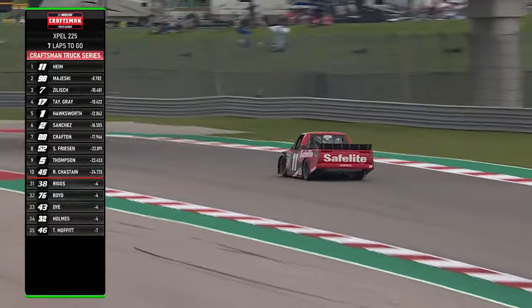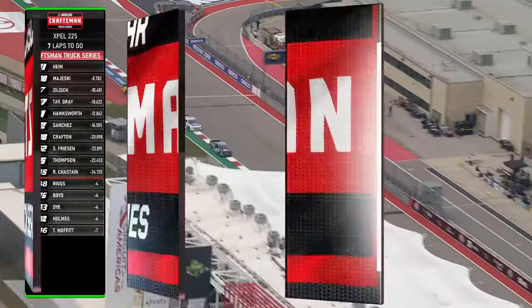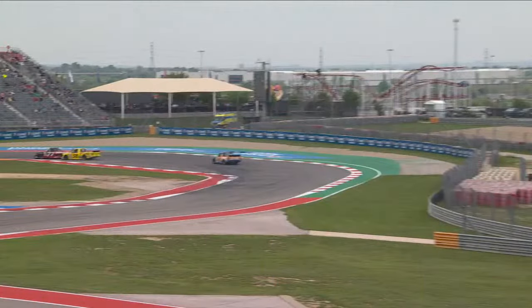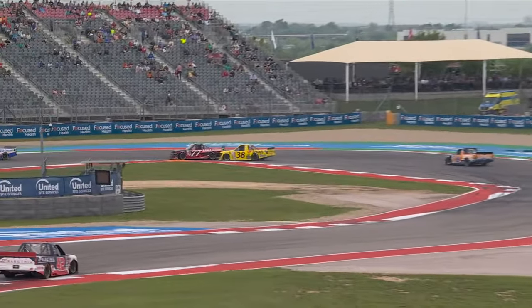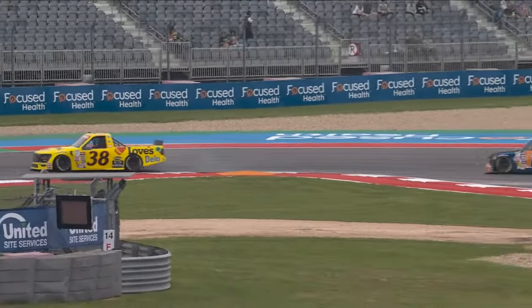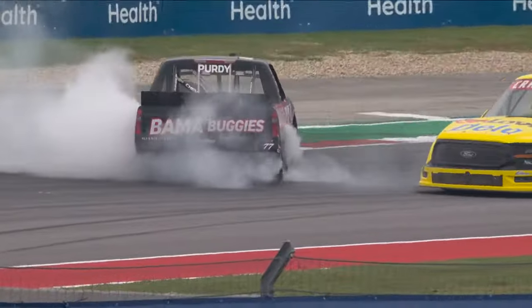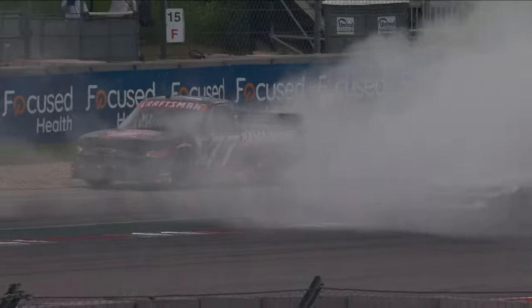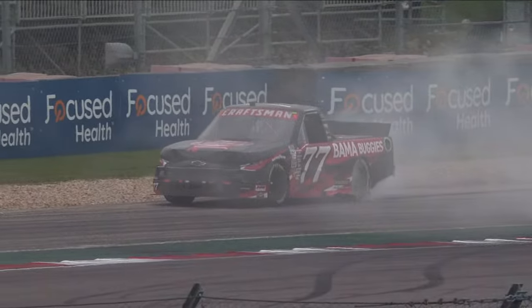So Corey Heim's got about an 8.5 second lead over Ty Majeski. Connor Zilisch behind that. Maybe a little contact from the 38 of Lane Riggs. It looks like it. Lane's being shown four laps down because of his electrical troubles earlier. There you see Tyler Ankrum. We saw him on pit road getting his hood squished down. Tyler slipped by the outside of that spin. He's currently in the 15th position.